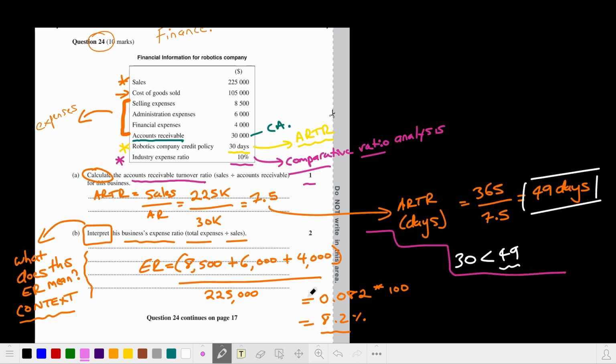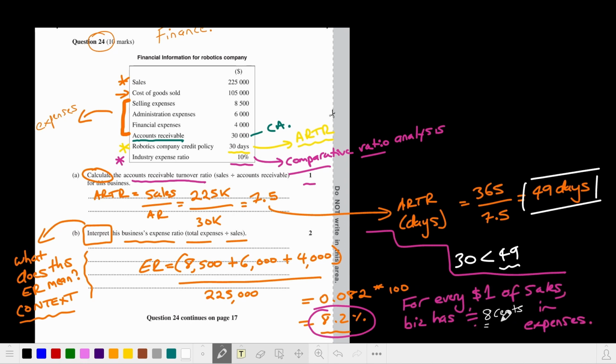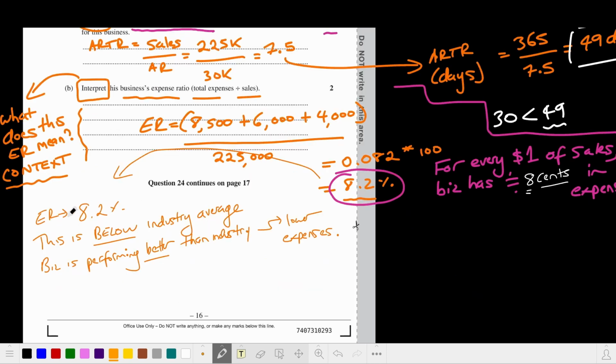So I've got the number, but now I need to provide a little bit of that interpretation. So if I've got 8.2%, what I'm saying here is that for every $1 in sales, the business has 8 cents in expenses, right? And the expense ratio here would be 8.2%. So that's part of the interpretation. What you could also say, just to make sure that those 2 marks are yours, is that the expense ratio for this business is 8.2%.